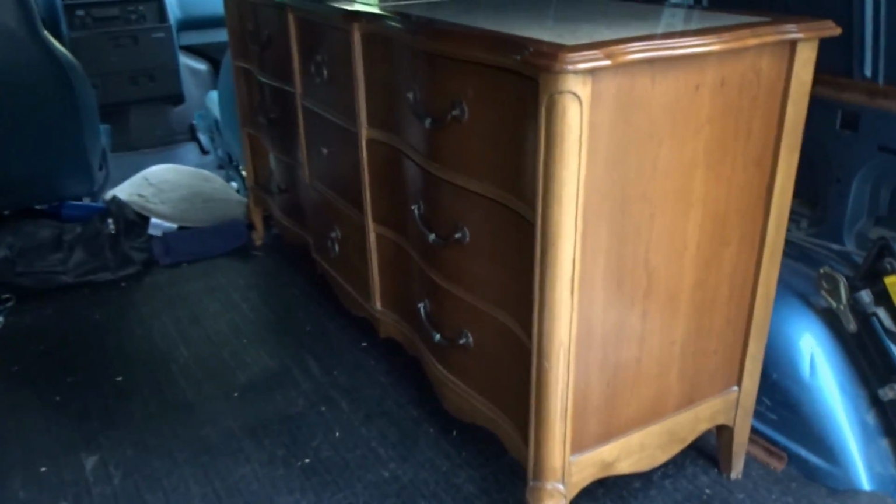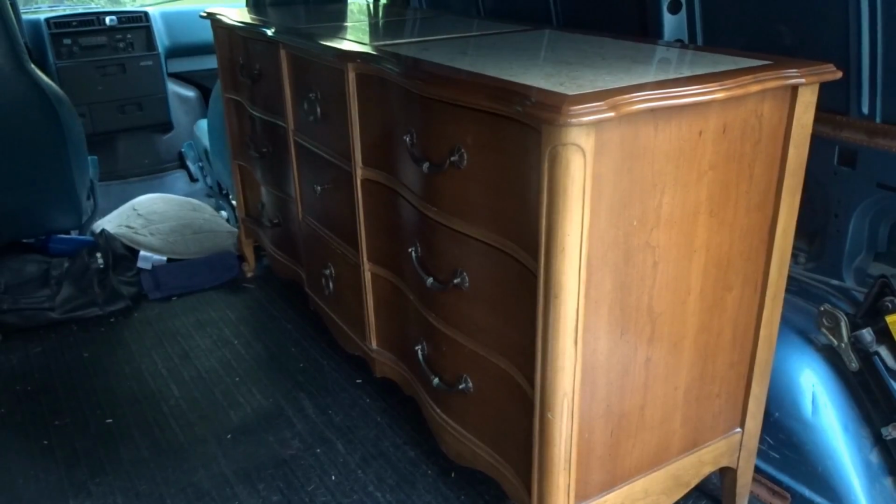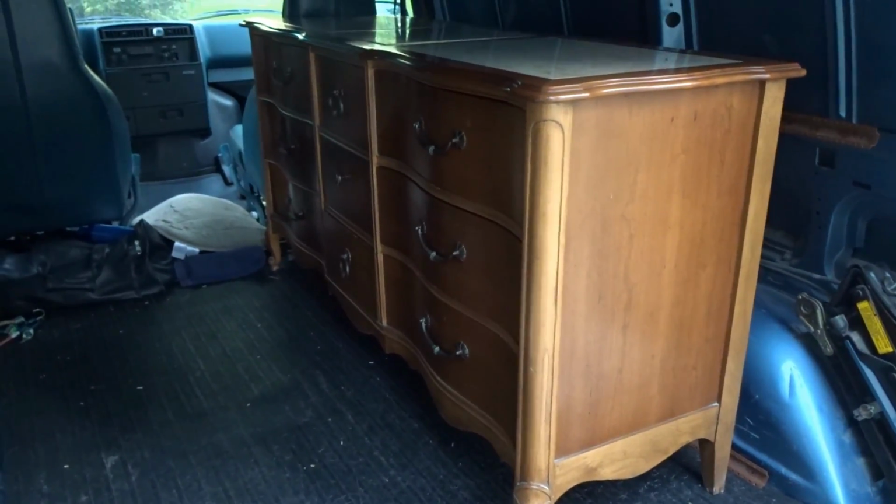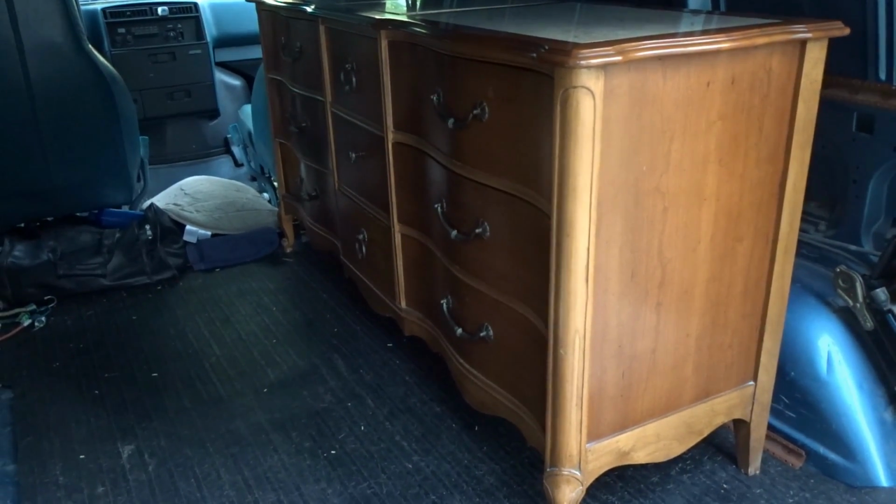And I was like, are you all right? You all right? He's like, yeah, you know, I'm okay. So then he helped me carry it into the van. And I was like, you know, we got it from here. So then I was able to put it in the back of the van.